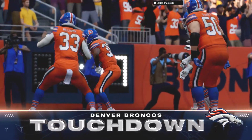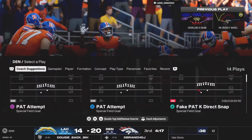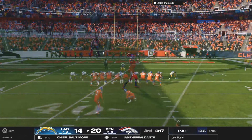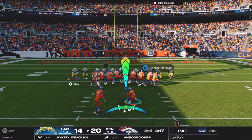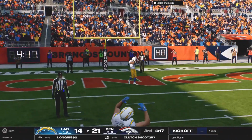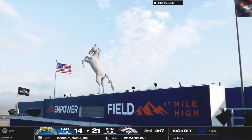Touchdown, Broncos. What separates the really good quarterbacks from everybody else in the National Football League, Mike, is not only the ability to process, but the ability to process quickly under pressure. And I think that's exactly the case here. He's able to go through his progression, find his target in the end zone, and then deliver that ball on time, accurately, and the result is a touchdown.